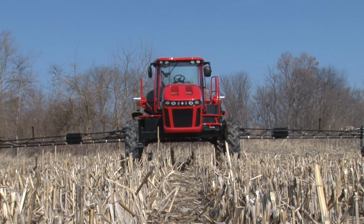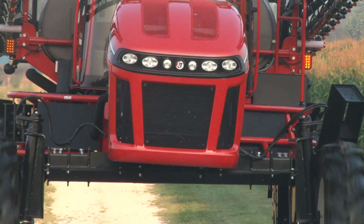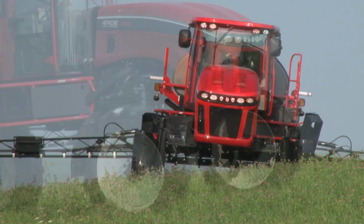We also offer the option of hydraulic adjust. Another aspect that differentiates the Apache from the competition is the oscillating front axle.